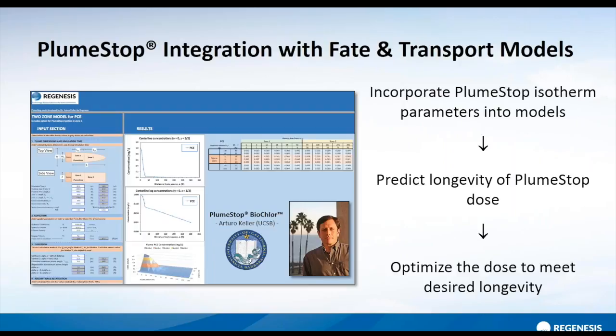So we have been working with Professor Arturo Keller at the University of California at Santa Barbara to do just that. We have started using the BIOCHLOR model, which perhaps some of you are familiar with, and we basically have amended it to include the isotherms that we measure in the lab and also a Plume Stop dose in order to be able to model what we expect the impact of Plume Stop to be. So I think the easiest way to understand this is to run through a scenario.